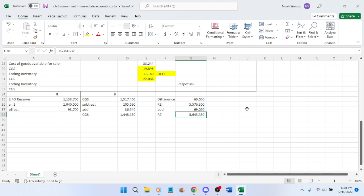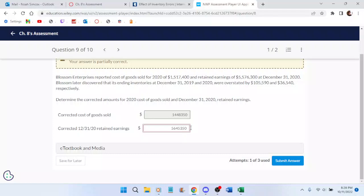How does this make any sense? How does this not work? This should work. How is this not the answer? 5, 6, 45, 350. Come on. I'm not going to waste an attempt by subtracting instead of adding because I'm almost certain that's not right.